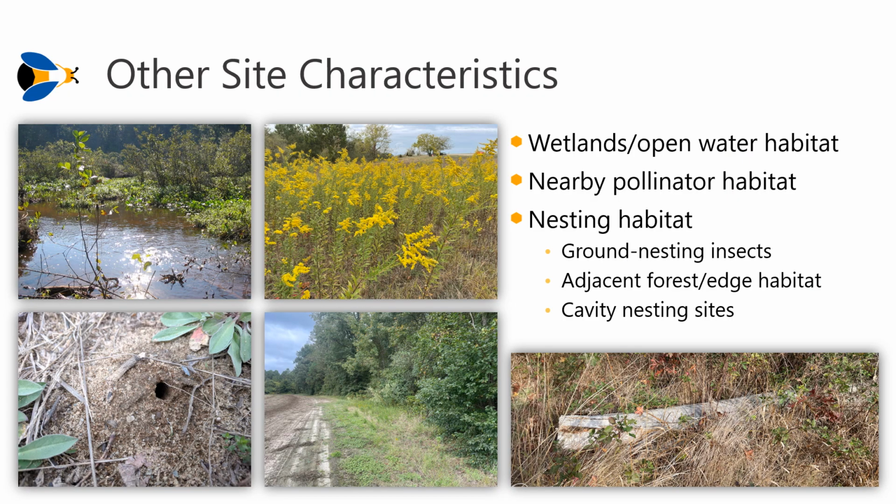Other characteristics that should be noted during a site suitability analysis include existing wetlands or open water habitat, nearby pollinator habitat, and any nesting habitat such as open areas of well-drained soil for ground nesting insects, adjacent forests or edge habitat for birds and insect pollinators, and any cavity nesting sites like snags, fallen logs, or woody plants with open piths. These are all factors that are referenced in the scorecards for the Pollinator-Smart program, and for more information on the scorecards, viewers are encouraged to review Module 7.